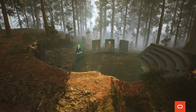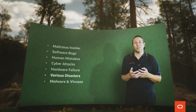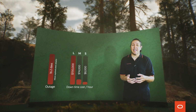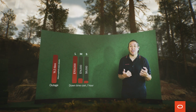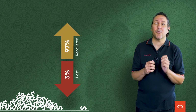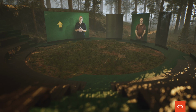Also, internet attacks have increased. And if we look at the downtime that's associated with those internet attacks, we're looking at more than 16 days of outage. And for small businesses, that's $8,000 an hour on average. Large businesses, $700,000 an hour. So when you do the math, that gets expensive very quickly. And unfortunately, at the end of the day, there's 3% of data loss that happens during one of these attacks.